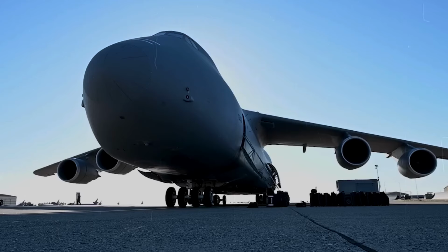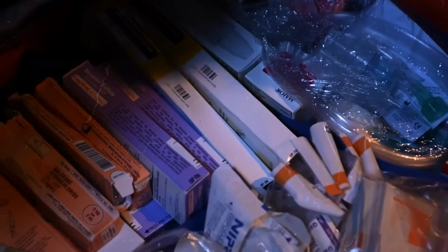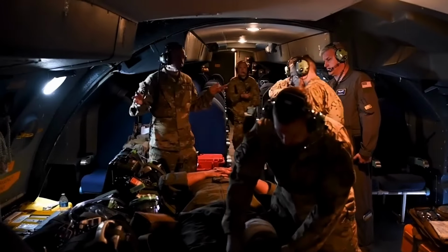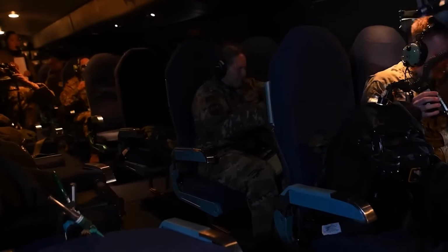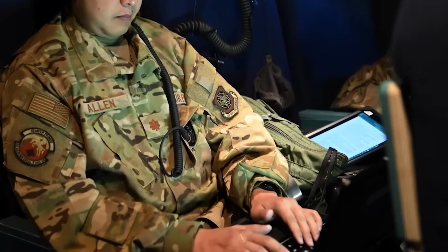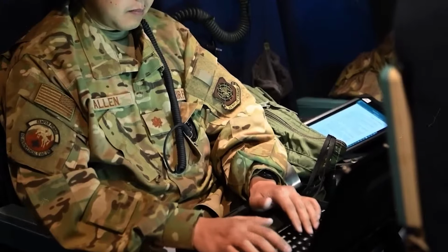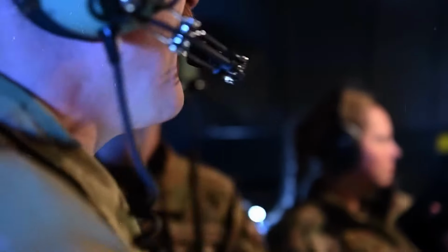In these high-fidelity situations aboard the C-5M Super Galaxy, AES personnel engage in intricate medical scenarios, replicating the intense and unpredictable conditions of real-world medical emergencies. These training missions are crucial as they keep the medical team's skills sharp and responsive, ensuring that they're always ready to provide any form of critical care in the air. This aspect of training is indispensable as it fills the gap between theoretical knowledge and practical application, ensuring the AES team's proficiency and preparedness for any upcoming scenario.